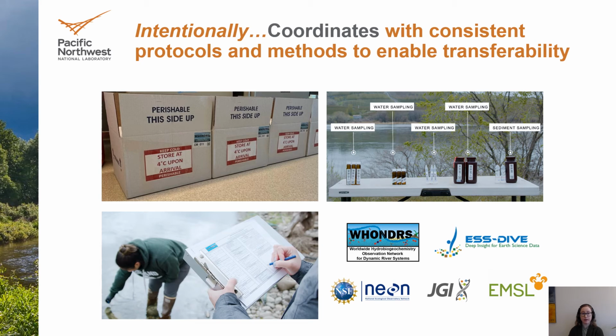For coordinating with consistent protocols and methods to enable transferability, we send out sampling kits to the crowdsourced collaborators around the country, and they use the kits to collect samples, deploy sensors, and collect metadata. They send the samples back to us at PNNL, and we generate the data following established protocols from WHONDRS, the Environmental Molecular Sciences Laboratory, EMSL, and the Joint Genome Institute, JGI.